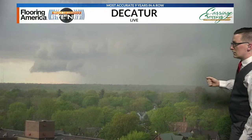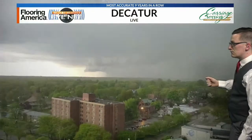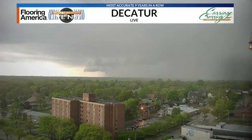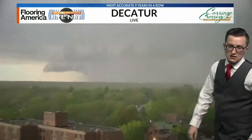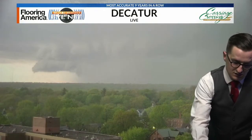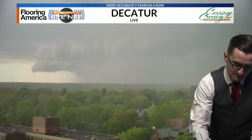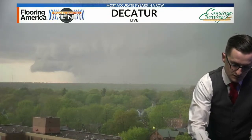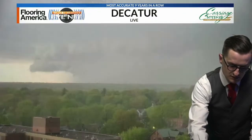And so it still is a ways from downtown, but it's very close within our camera range here. Now, there's at times, especially with the lightning flash, some indication that there could be something there. I can't say for certain. Wow, those cloud to ground lightning strikes are just impressive looking as that comes on through.